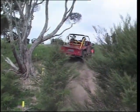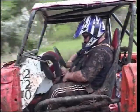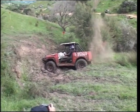Absolutely awesome. The F-Class Land Rover. What a great job. Bit of a bounce out the top. They're safely through the pegs. Here comes Bruce McGregor with Tony Troy from Bay of Plenty. Boom! Ha! What can you say about that?